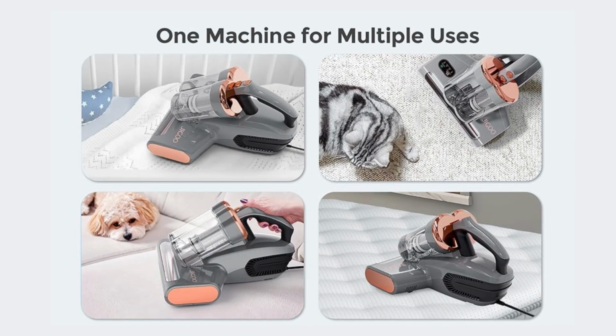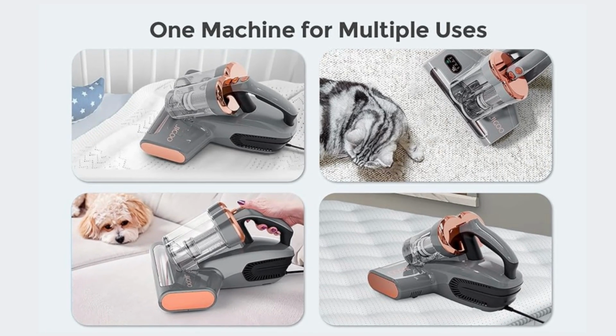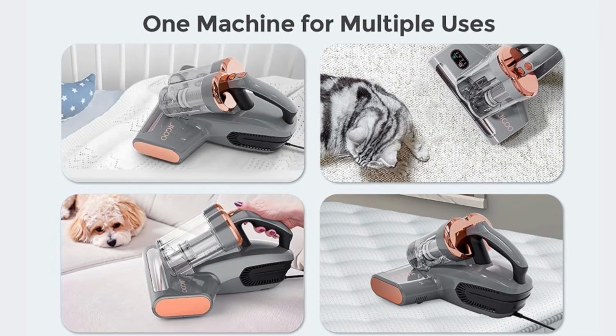Say goodbye to dust and welcome to a fresher, healthier living environment with this vacuum cleaner.